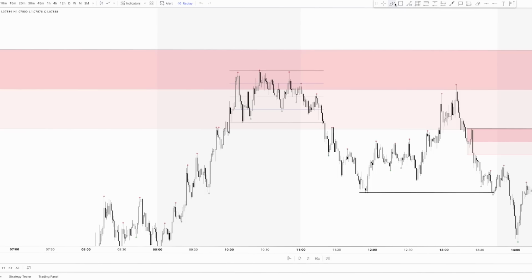Now, after we got those mitigations, we see a structure break here. So we get a second lower high. So we know that we're in trend. A to B, pullback, mitigation, continuation, we break structure. Now we get the same thing here.